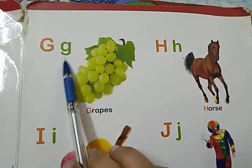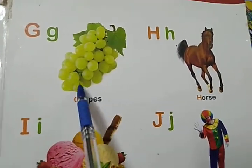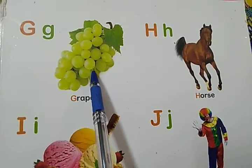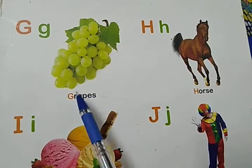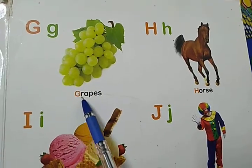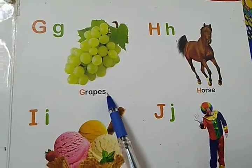Now this is grapes. Capital G, small g. Grapes are a very yummy fruit and healthy fruit. It's very juicy. Spelling of grapes is G-R-A-P-E-S. Grapes.